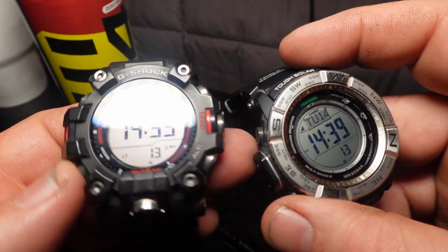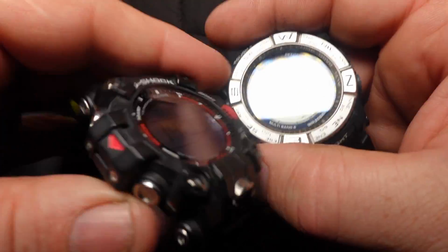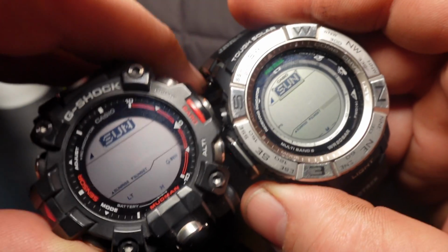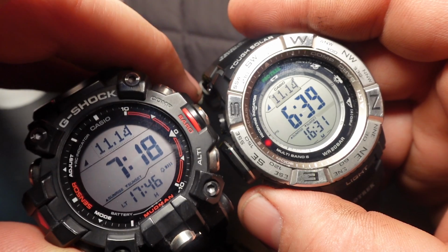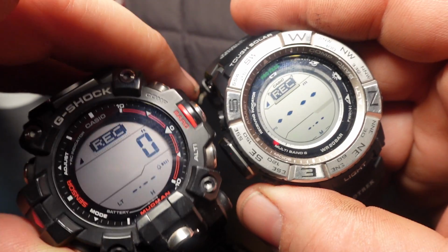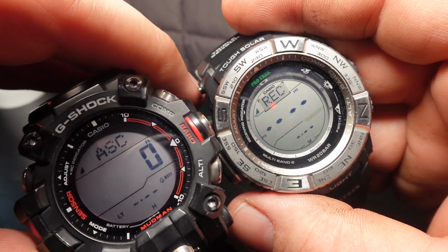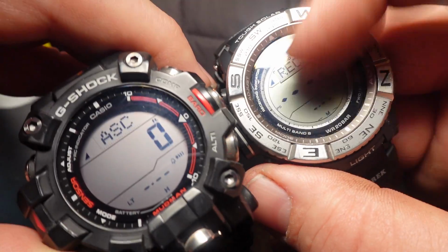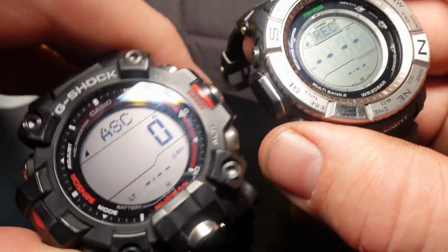And so when we go through the modes, I'm going to have to hold these at kind of an angle, but you go through the modes, same beep. You see how it changed? And now this is, you can record your waypoints. It will record your altitude when you're hiking, because these are hiking watches.